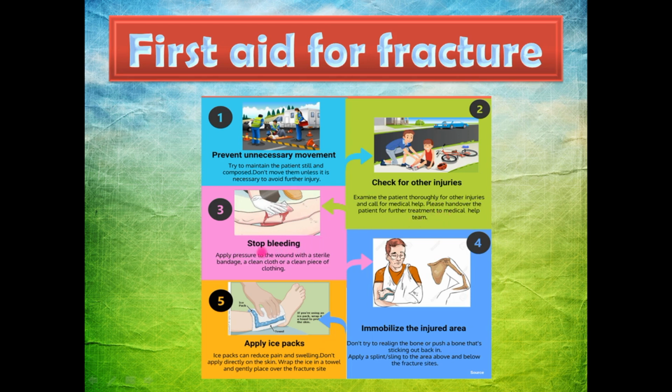Then stop bleeding. Apply pressure to the wound with a sterile bandage and clean cloth or a clean piece of clothing. Afterwards, immobilize the injured area. Don't try to realign the bone or push the bone that's sticking out back in, or apply a splint or sling to the area above in order to immobilize the injured part. Last one, apply ice packs. Ice packs can reduce pain and swelling. And do not directly apply this on the skin. Wrap the ice in a towel and gently place it over the fractured site.